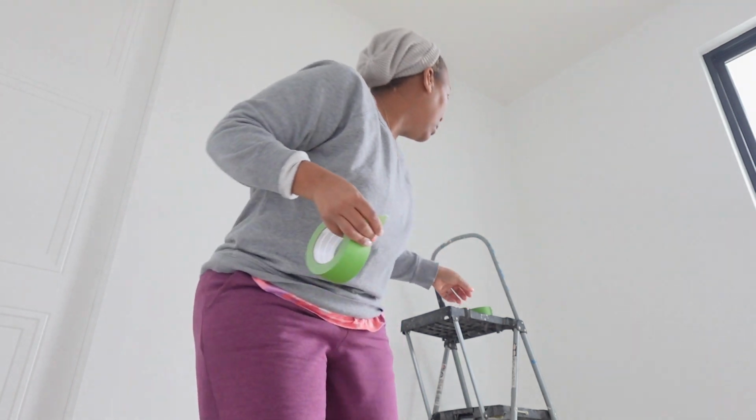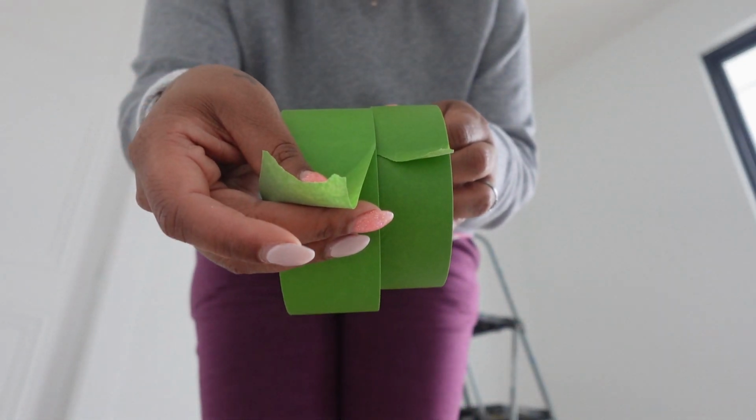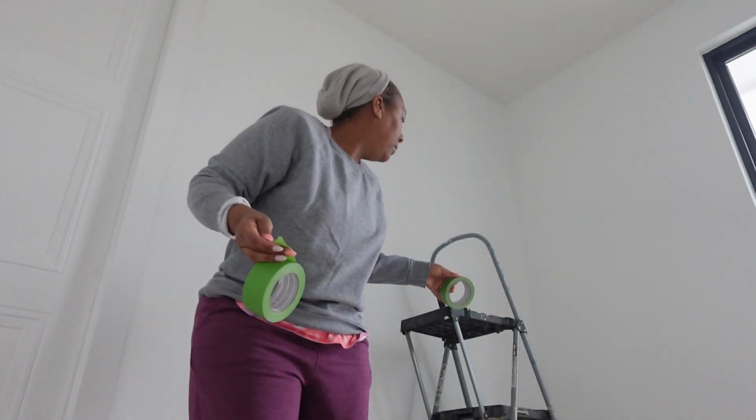Other thing I learned from the laundry room, use the wider tape to tape off the ceiling. That's how I kept kissing the ceiling with the paint roller and the paintbrush, because I used the smaller one. This is the one that I used. This is the one I should have been using. So I'm gonna use this one for the office.